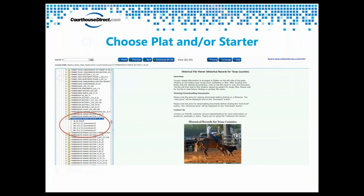And you could also use this kind of like a map index, if you will. If you'll notice, as you look at this list of subdivision names, next to that will be the volume and page recording where that's located in the plat records. So just keep that in mind, that if you're wondering what is that volume and page recording of the plat, you can use this as another tool to be able to find that.